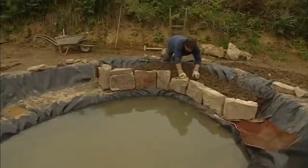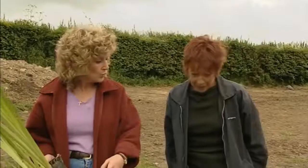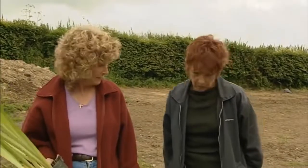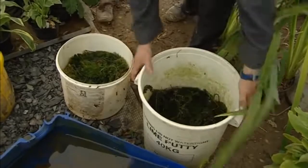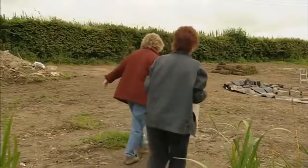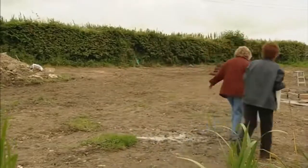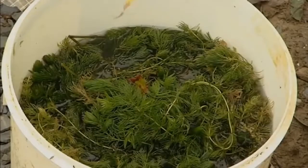So what should we start off with? Because Bill's still doing these margins. What if we do the oxygenators? Because then we'll be out of his way. Yeah, all right. And I love chucking stuff in, don't you? All ponds need these oxygenating plants, which sit at the bottom. They take in carbon dioxide and give out oxygen. They also absorb the nutrients which would otherwise encourage the growth of unsightly blanket weed.